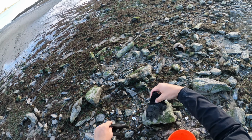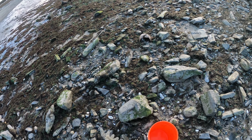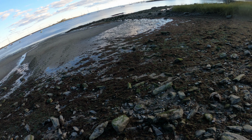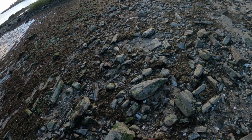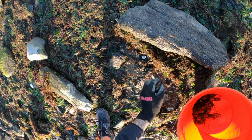The first thing you need to do is just find some rocky shoreline that's exposed during low tide, and typically you want it to be underwater during high tide, but if it's slightly under, it'll probably still hold these crabs. And grab yourself a bucket and some gloves, and you just start flipping these rocks over. So it's gonna be loaded. Yep. That's what I thought.